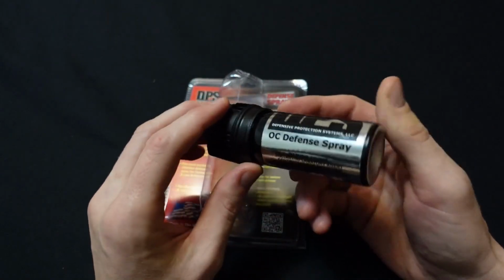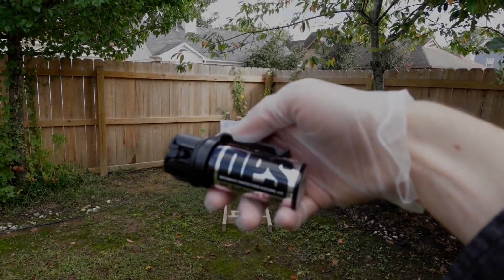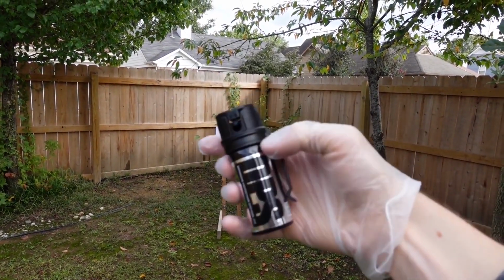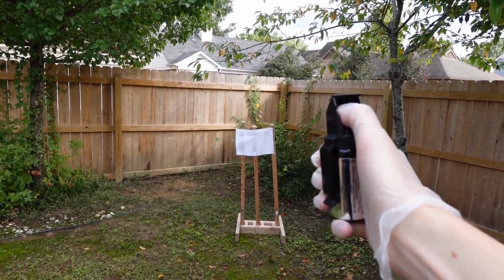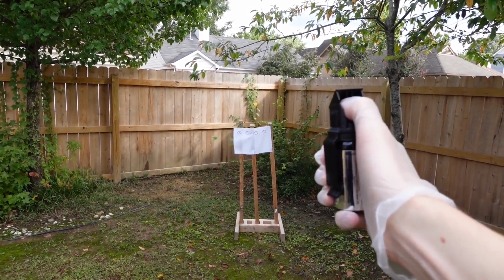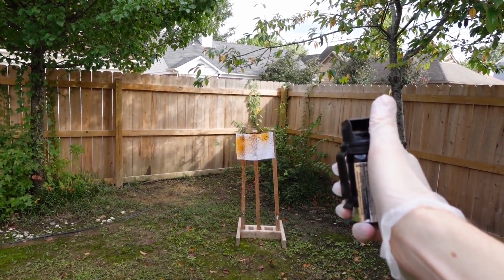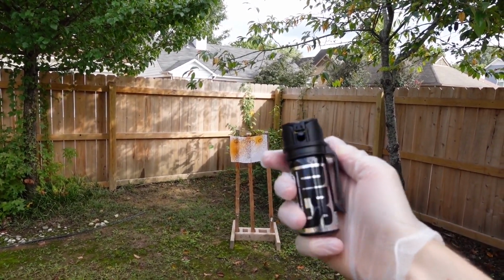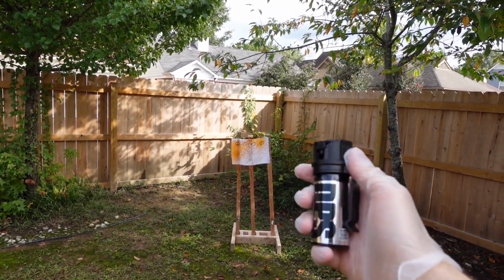What I'll do now is roll in the footage of me testing this. I'm about 15 feet away. I'll give this a spray to see if the range is 15 to 17 feet like it says on the package. Oh, it got there. Got there effortlessly. I like that orange color. I can taste the pepper spray.